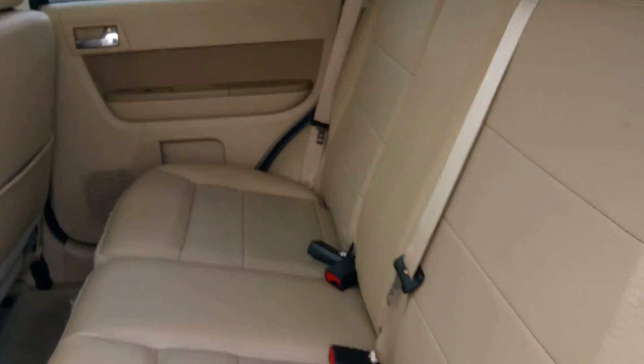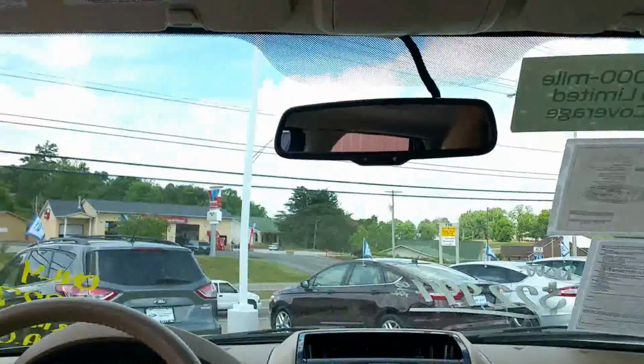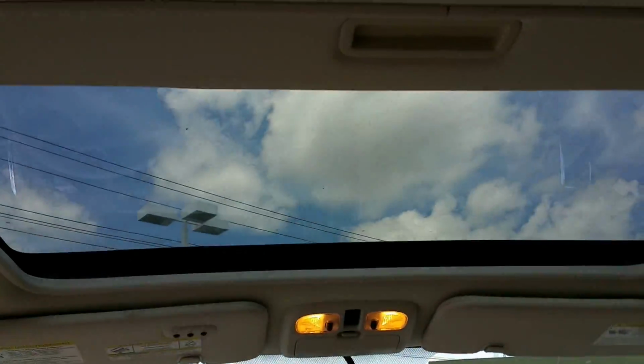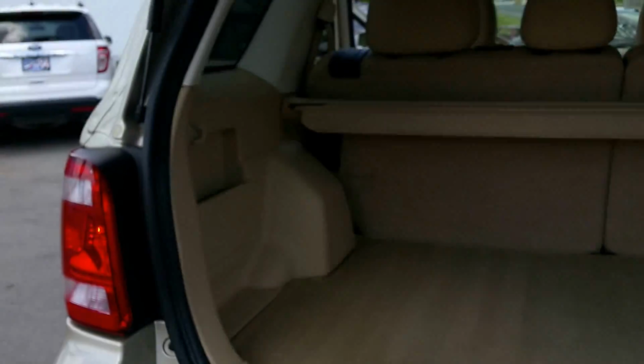It's pretty clean. Got a moonroof. Got a roomy luggage area.